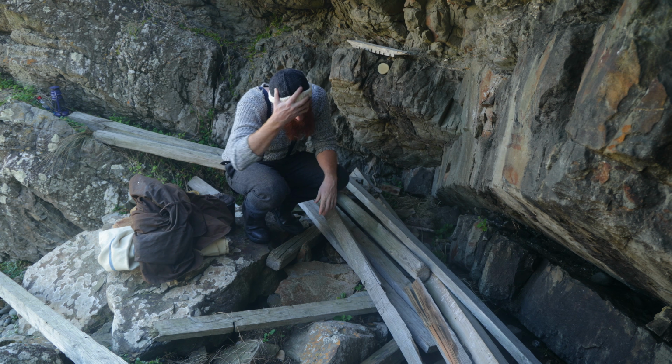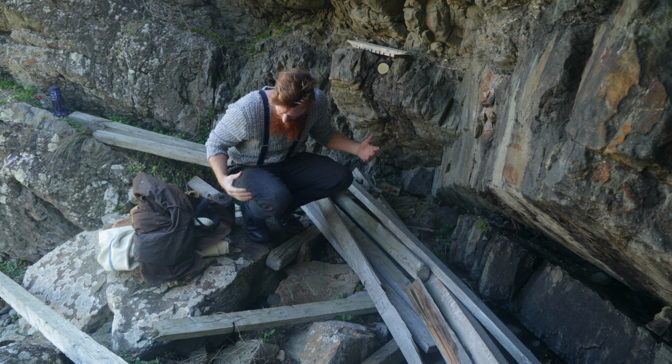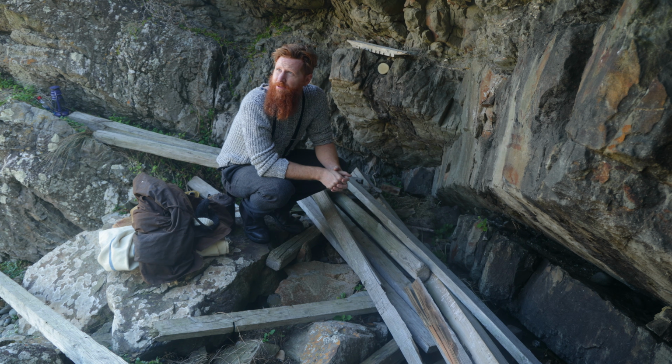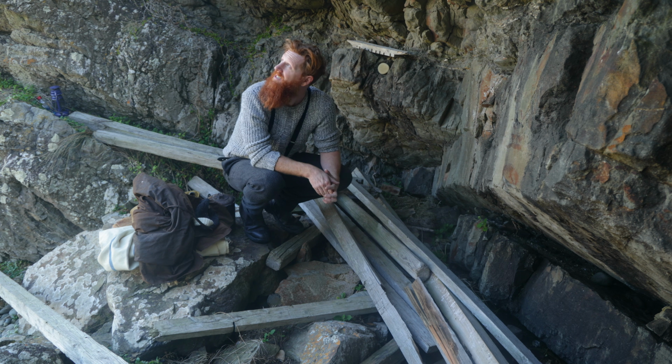Even though it's winter, it's actually pretty warm today. We've had a bit of an early spring come, and I'm wearing all woolen gear, so it'll be good for the night when it gets cold, but it's hot in the sun. But it is really nice to get a bit of nice weather after doing a lot of really cold survival challenge type videos. So this camp's going to be a pretty beautiful camp on the beach.